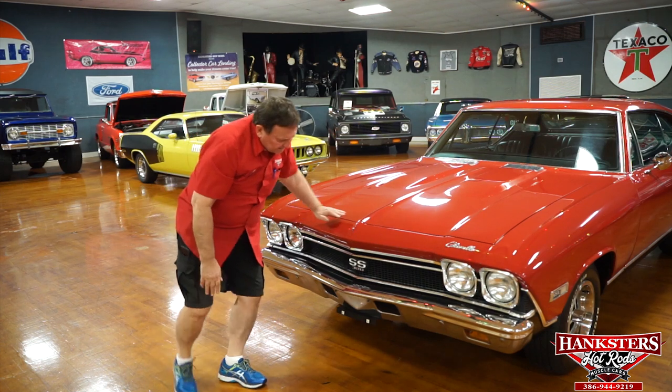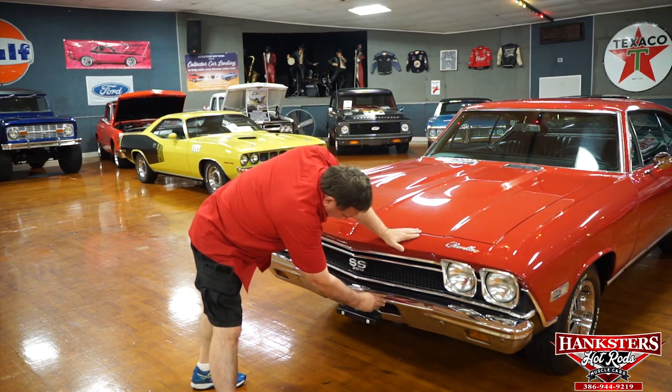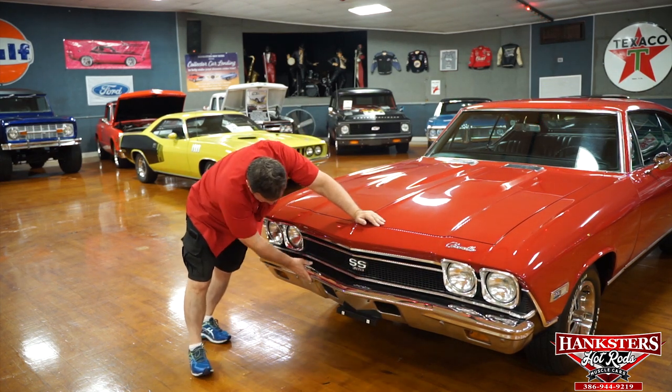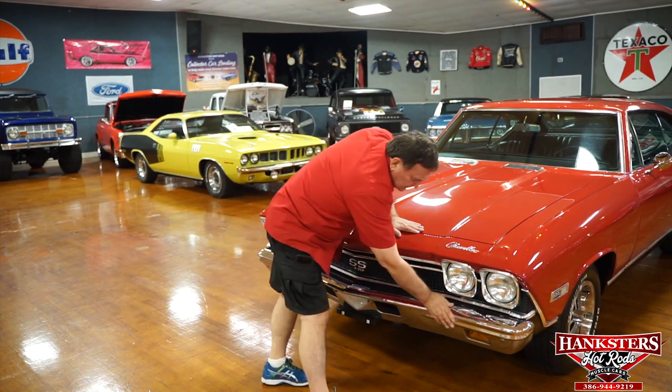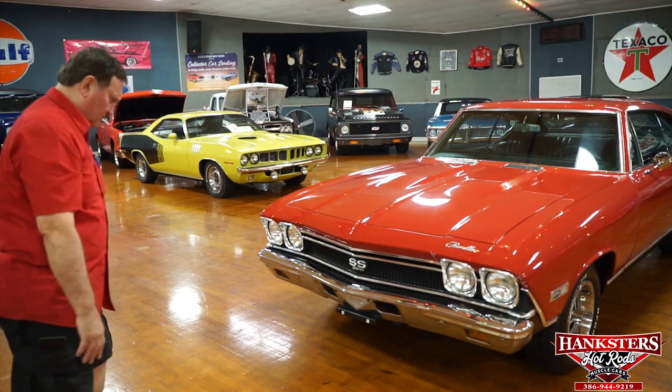Parking lights in the front. Amber, just nice and clean, no dents in the bumper. Little tiny dinghy here. Very, very light dinghy. License plate frame still intact on the front bumper. Yeah, it's a nice front bumper. It's the original front bumper to the car, I'm sure.